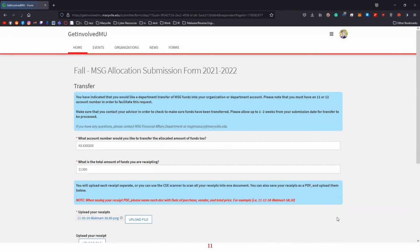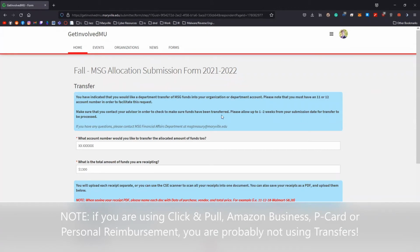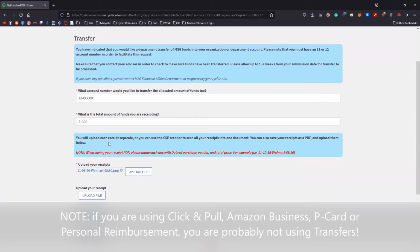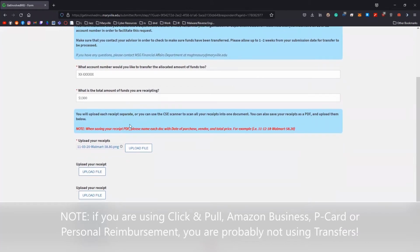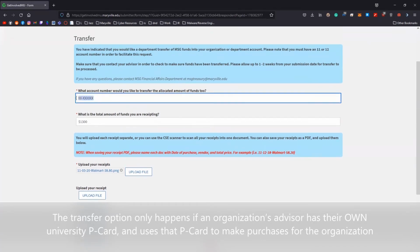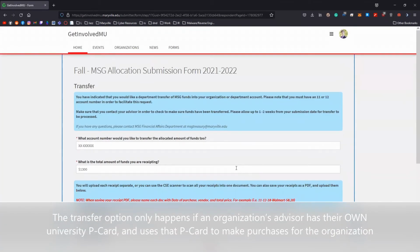Yes, and lastly, this is any money transfer that needs to happen from 11 or 12 accounts. So make sure you get with your advisor and make sure the funds have been transferred. Since we've been allocated $1,300, we want to transfer that money, and then this would be your account number you would use. And then once again, the receipted funds, the total amount should come out from all of these receipts. And you should be good.